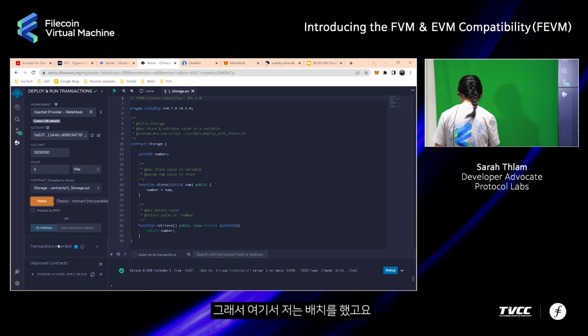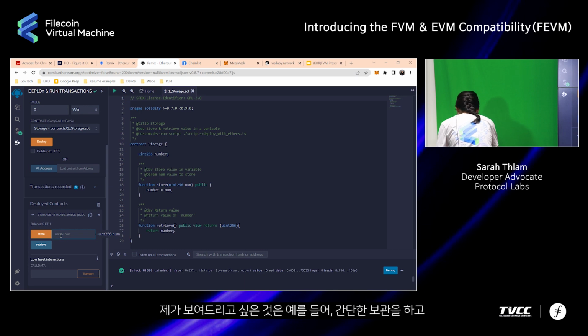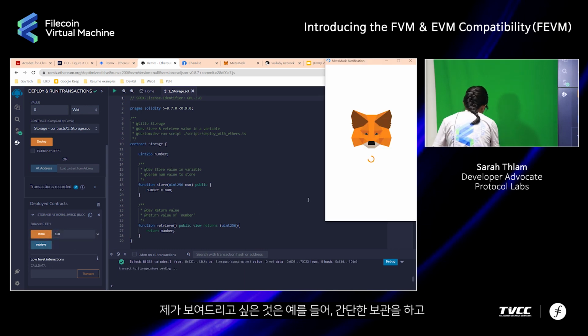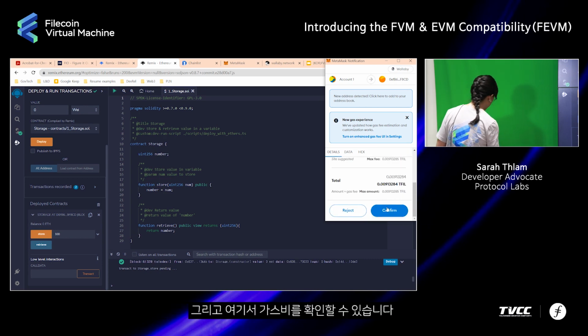Right, so I've already deployed it, and what I want to show you is how, for example, you could just do a simple store. And then from here, you can confirm your gas. You would then deploy it.